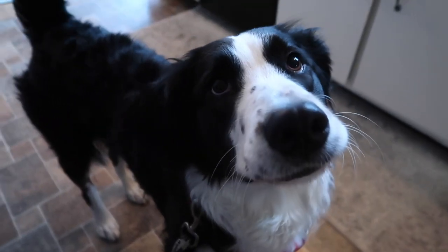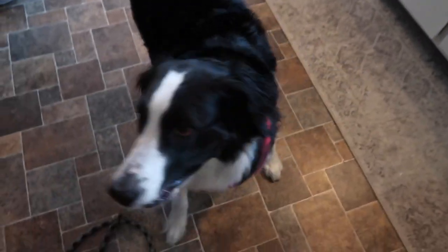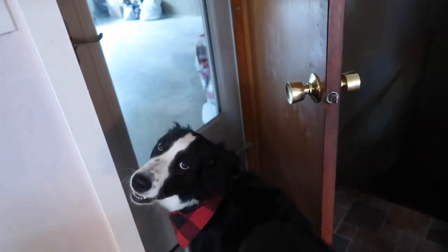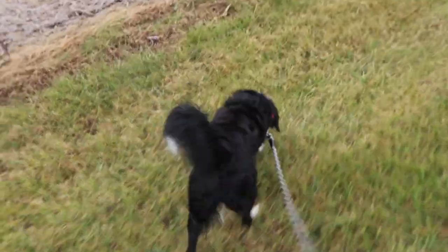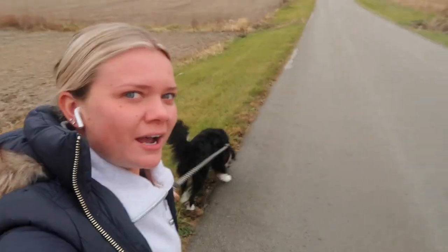Do you want to go on a walk, Sissy? Do you want to go on a walk? Let's go. She's ready. We are out on a walk. Winnie literally goes crazy when we walk. I don't have my tripod on my camera right now, so she better not jerk me around and make me drop my camera. But we are out on a walk.